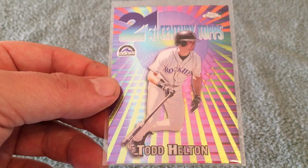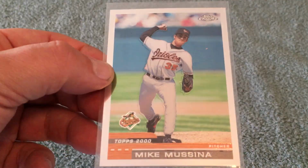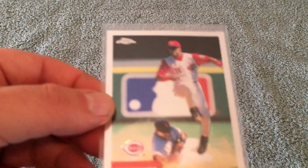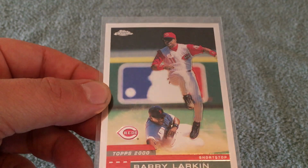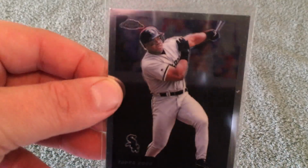Here's a Roger Clemens. Here's a Todd Helton insert. 2000 Topps Chrome Baseball. Kenny Lofton. Mike Mussina. These were kind of the good guys that I got in the break. Barry Larkin. I like this one. It's pretty cool. Like, it's really cool how they did that. Frank Thomas.